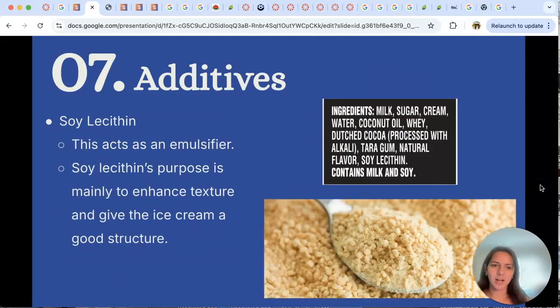For additives, I'm going to talk about soy lecithin. This acts as an emulsifier, meaning that it blends the water and fat in the ice cream together so that it makes it smooth and creamy. It also prevents ice crystals from forming, and its main purpose is to enhance texture and give the ice cream a good structure, and there's a photo of it on the bottom right.